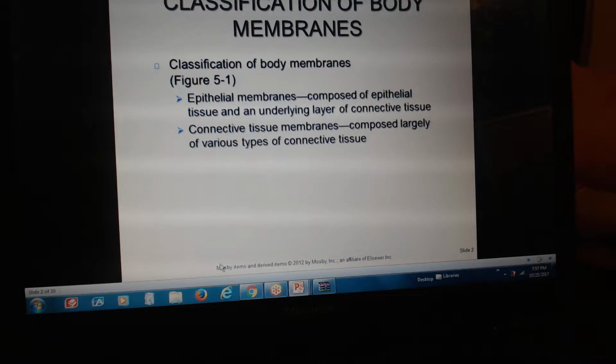They're composed of epithelial tissue and an underlying layer of connective tissue. So epithelial membranes are composed of epithelial tissue. Epithelial tissue is one of the four primary tissue types: epithelial tissue, nerve tissue, muscle tissue, and connective tissue. Those are our four main tissue types. And epithelial membranes are going to have epithelial tissue and connective tissue. Then we have connective tissue membranes, which are largely composed of various types of connective tissue.